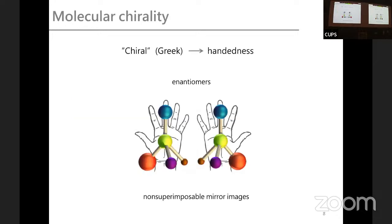So chiral plasmonics. First, what is chiral or chirality? This word is from Greek. It means handedness. For example, our two hands, we have a left hand and a right hand, they are chiral. In chemistry, left-handed and right-handed structures are enantiomers, and that means structure-wise, they are non-superimposable mirror images with respect to each other.